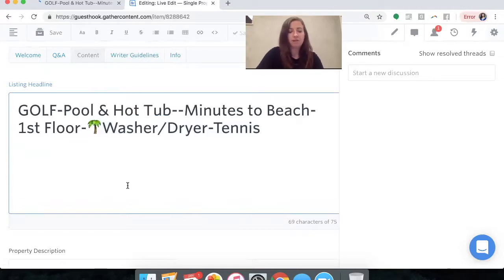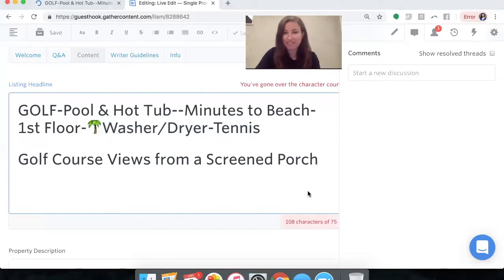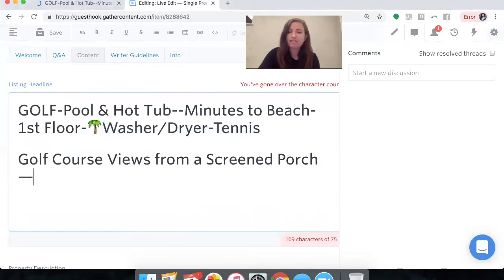So I was thinking something like golf course views from a screened porch to sort of start off the listing. And I might go through it depending on how long-winded I get. I might give you a couple options. But the reason why I like this is it talks about the screen porch, and it also gives people something concrete to latch onto with those golf course views. So they know that the golf course is close and that this is a great option for golfers. But it also shifts the emphasis on something a little bit different. That other places might not have a porch that nice.